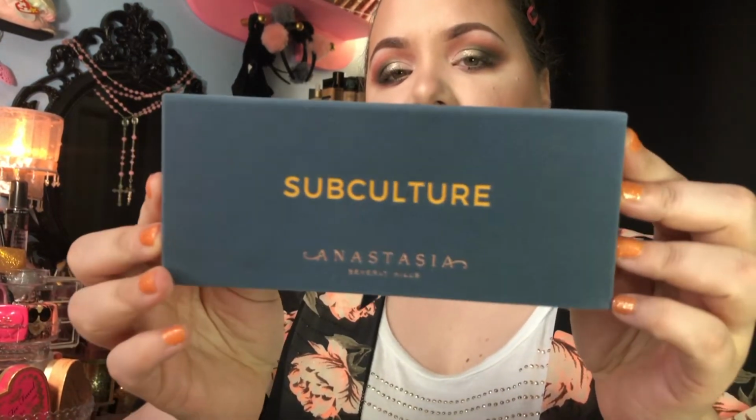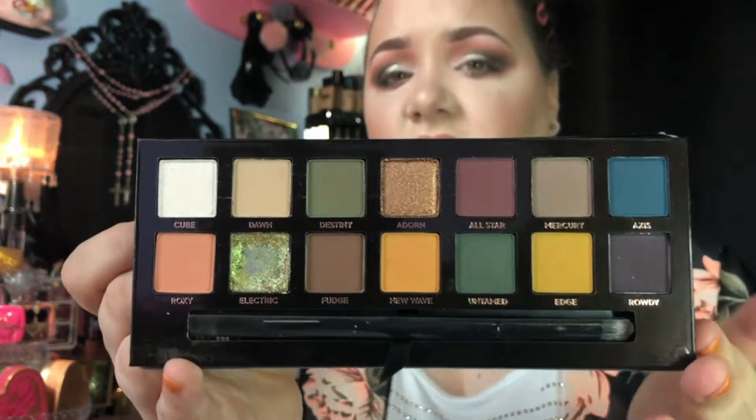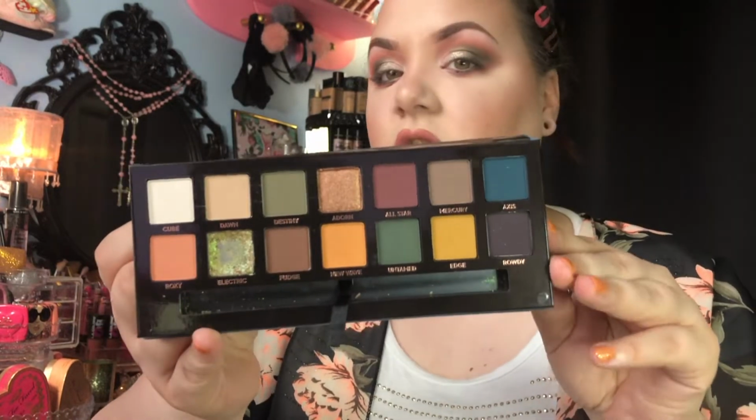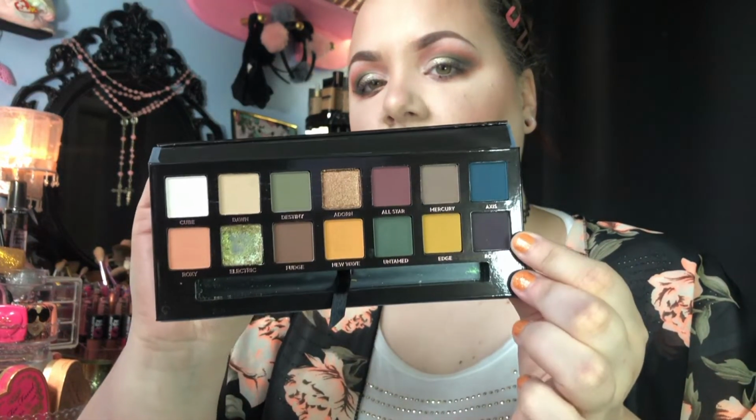Okay, the next palette that I found was the Anastasia Beverly Hills Subculture palette. Now I know this had a lot of not so great feedback on YouTube, but I did find this on clearance for $18, and it was because one of the shadows looks like somebody just dug their finger in it and took it out, but all of the other shadows were perfect condition. They weren't touched or swatched or anything. So I went ahead and picked this up because I really do like the color story of it, and I do want to play around with it myself. So again, I paid $18 for this, and it retails for $45.